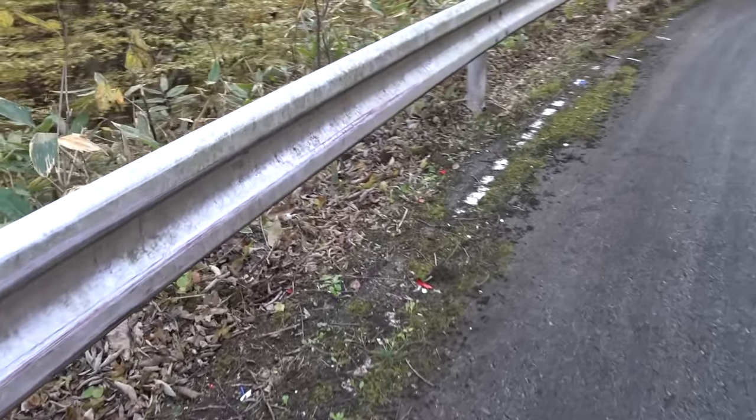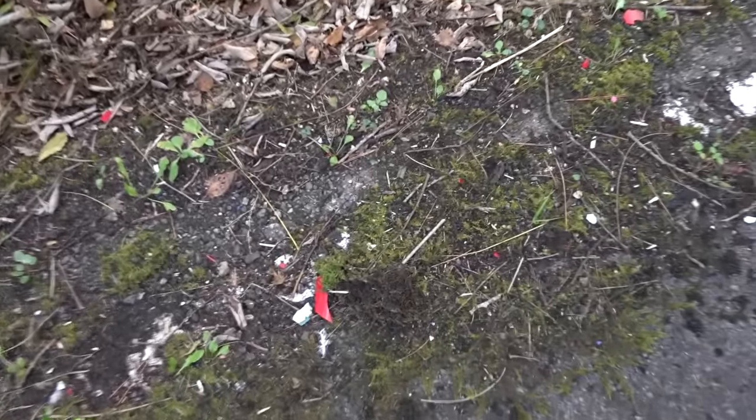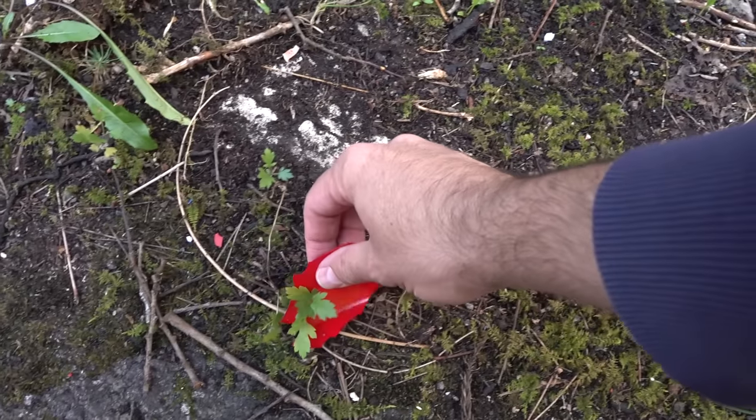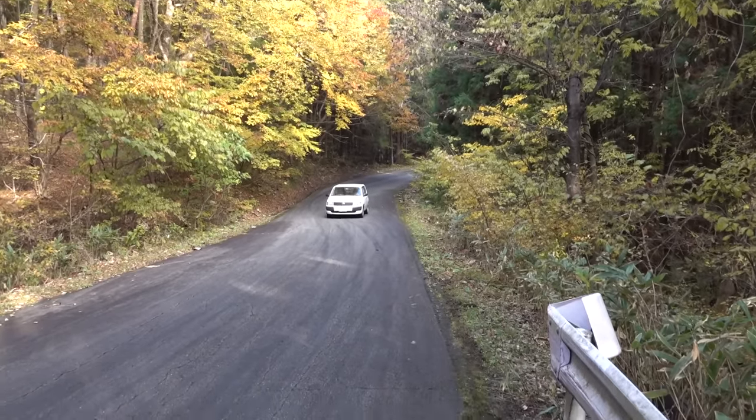I think they're coming to get us now, and I'm pretty sure this is where Kaicho hit the wall. That's his red, and that's also his red. You might want this back. Oh, here it comes.